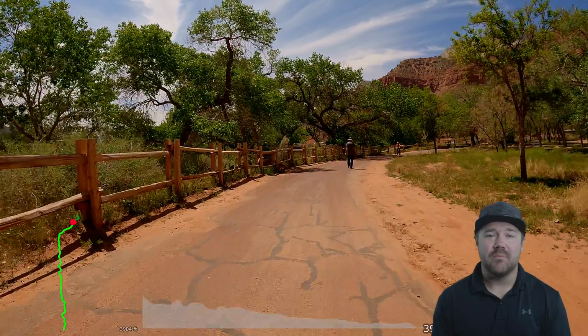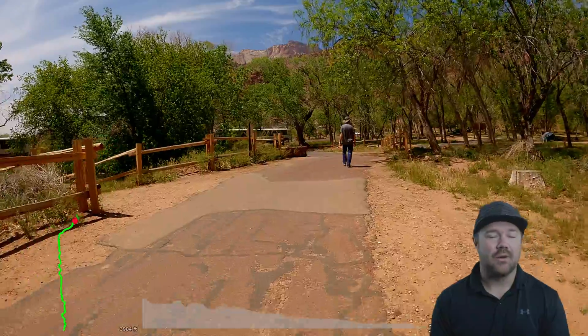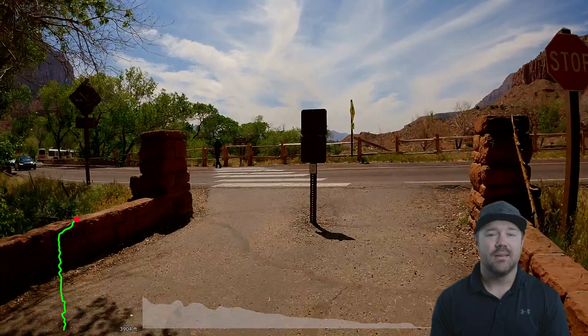Again, I highly recommend using some of these connecting trails to get through the park to maximize your exploration and just get to see all that it has to offer. And sometimes it'll even save you a wait of the buses.